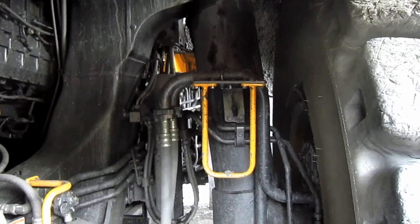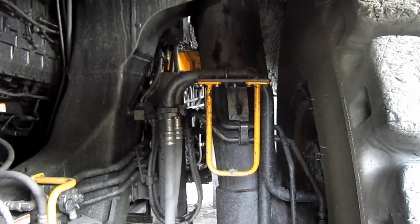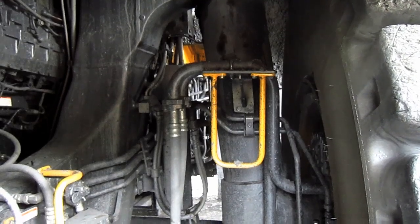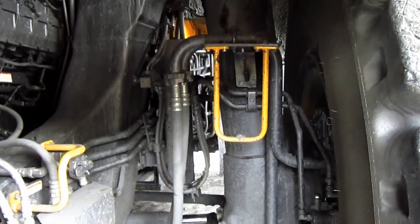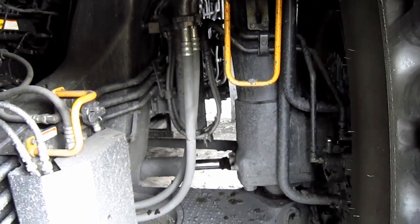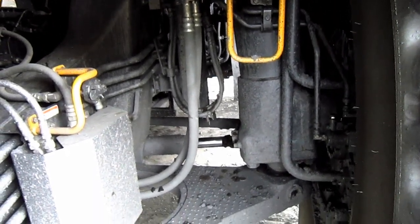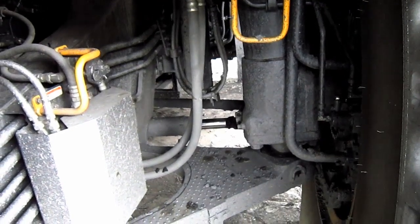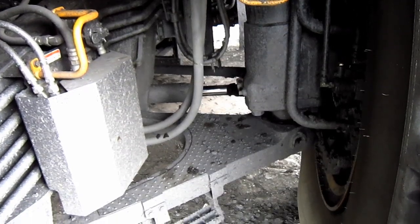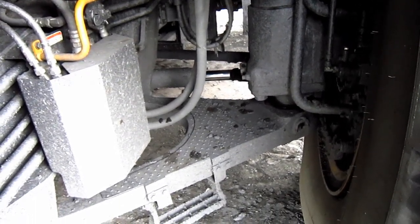When compared to the older HD785-5 model, the new -7 features an improved front and rear suspension system, utilizing McPherson struts for the front suspension. Optional 3-mode hydropneumatic suspension is also offered for the truck, which automatically adjusts the ride based on the payload and operating conditions.